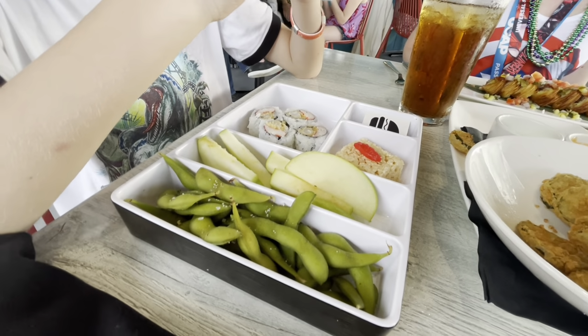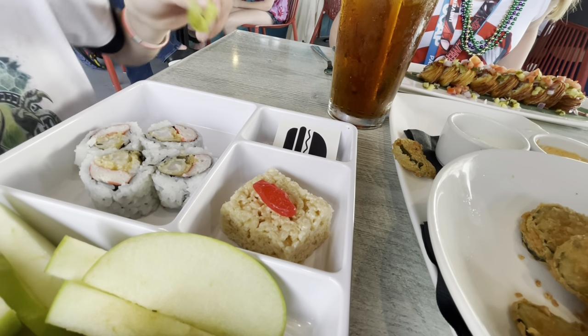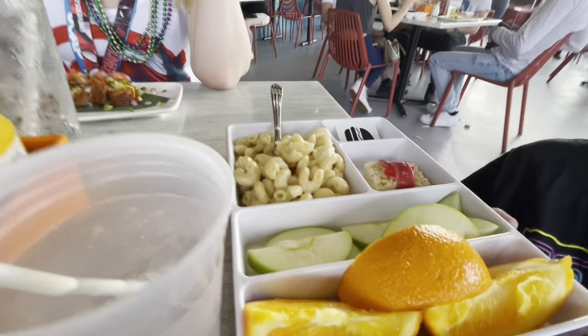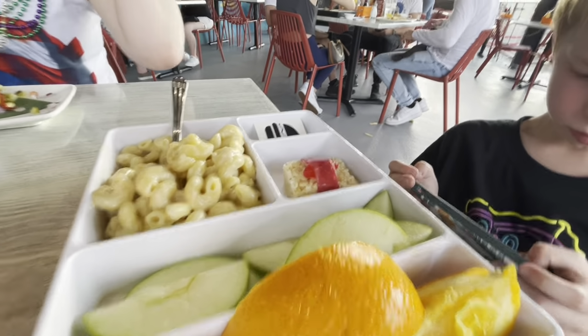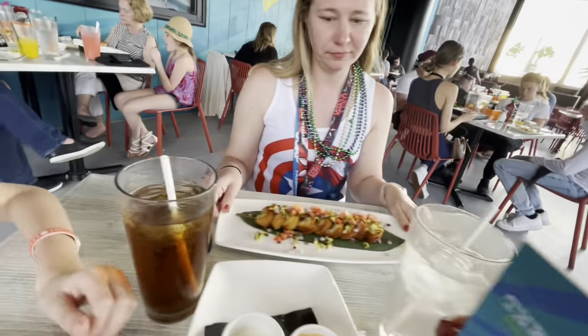And he got edamame and apples as his side, and then it comes with a Rice Krispie treat dessert that has a fruit roll-up and a Swedish fish on it. Ty got mac and cheese with oranges and apple slices, and then you can see the fruit roll-up still holding his Swedish fish to his Rice Krispie.